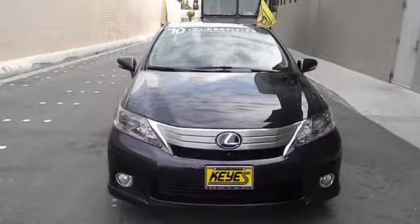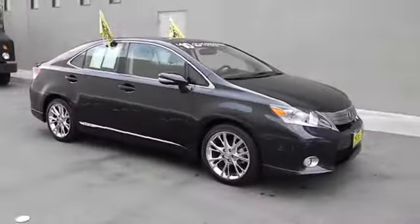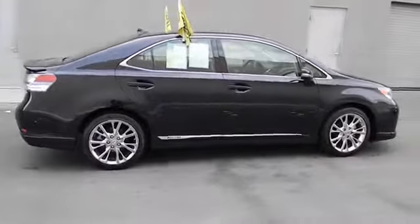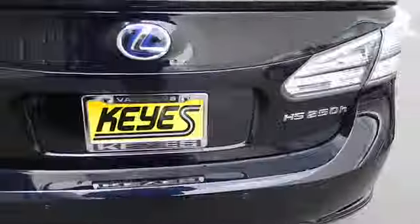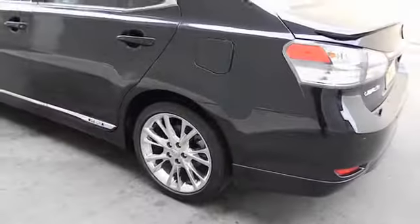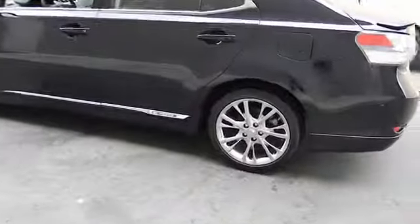The 2010 HS250H. Beyond uniting electricity with gas, the HS250 hybrid pairs comfort with technology and sustainability with performance. The most efficient Lexus ever built, the HS250 hybrid offers unrivaled class and power and is priced below $30,000. This vehicle has less than 40,000 miles.